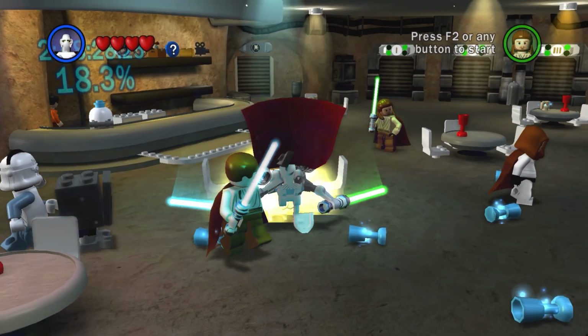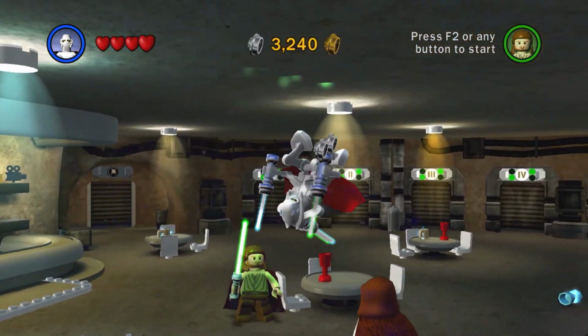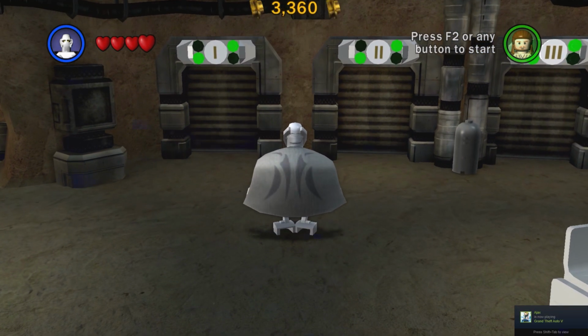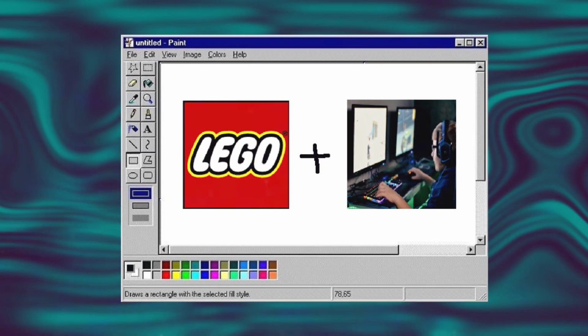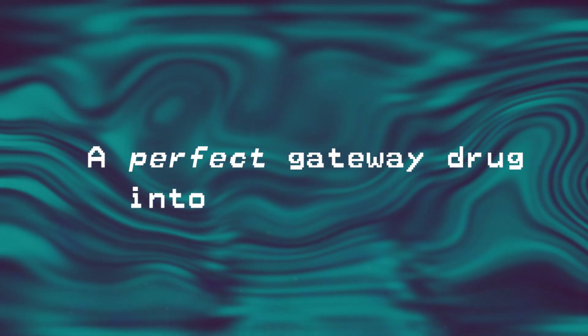If you think about it, the games were basically just ads for LEGO anyways. Well made and full of quirks and secrets, but still ads. Perfect for that kid that loved both LEGO and games and had both on their wish lists that year. Honestly, a perfect gateway drug into other games.